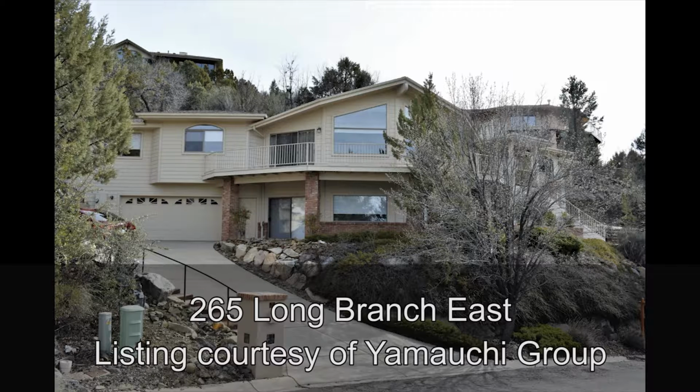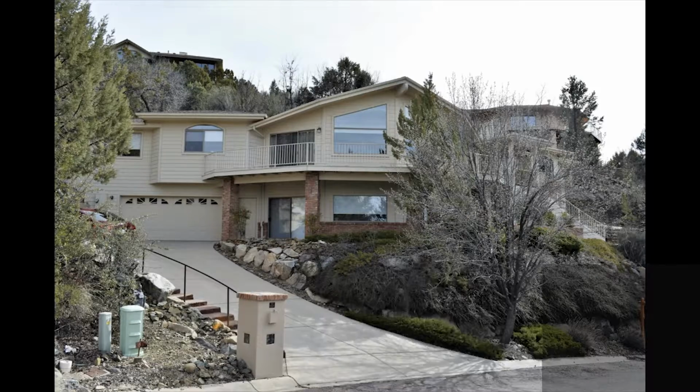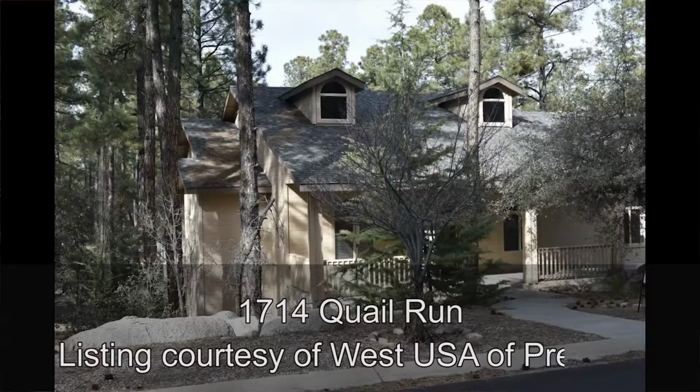This is that 265 Long Branch, and it is a 2-story. So you're going to drive in on the lower level, and that's the garage level, and then stairs to the upstairs. So it is something to consider when purchasing your home. If you're looking for a single level, this isn't it. But you could have, like I said, 2 separate families in the same home. This was a large home.